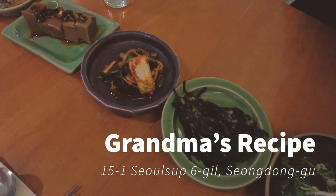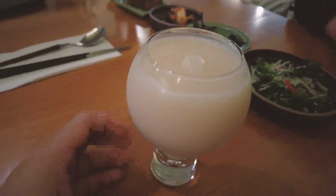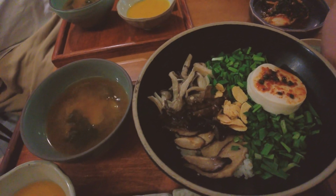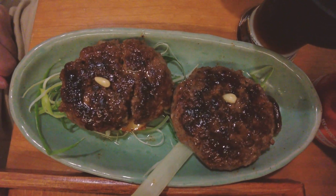Okay, so we are at Grandma's Recipe, which is a really popular restaurant. Halmoni's Recipe. Yeah, it's traditional Korean homestyle cooking. And I think the founders created it because they were living abroad and they missed the taste of home. And so that's what inspired the menu. Oh, can't wait till the food gets here. Oh my god, that looks so cute. Thank you.